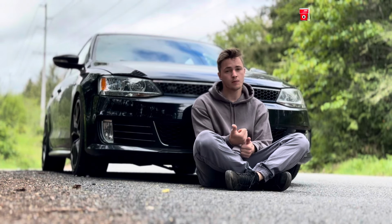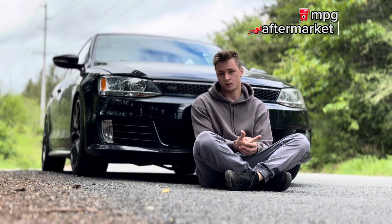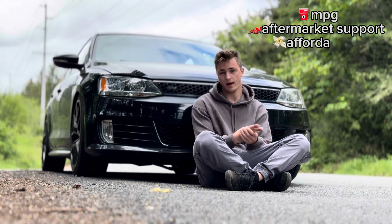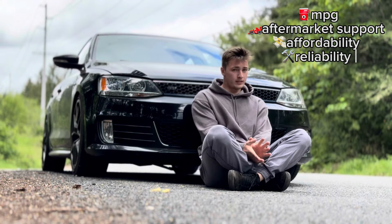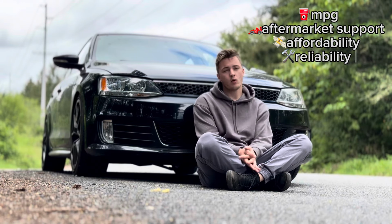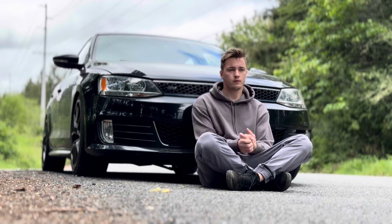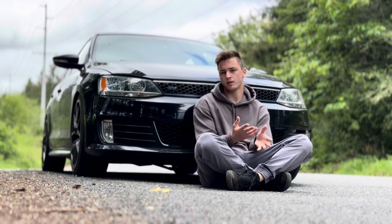So far we got miles per gallon, right? First point would be good miles per gallon. Second one would be performance, the aftermarket support, the tuning. Third one would be affordability. And fourth one would be reliability. So all great points. Now to the downsides of the car. And honestly, I can only think of one down. Well, I can think of two downsides, I guess. So the first downside is the fact that it's front wheel drive. And that can be a downside and not a downside.